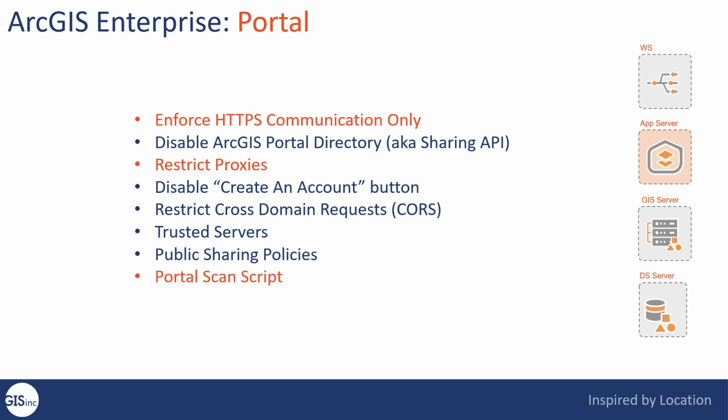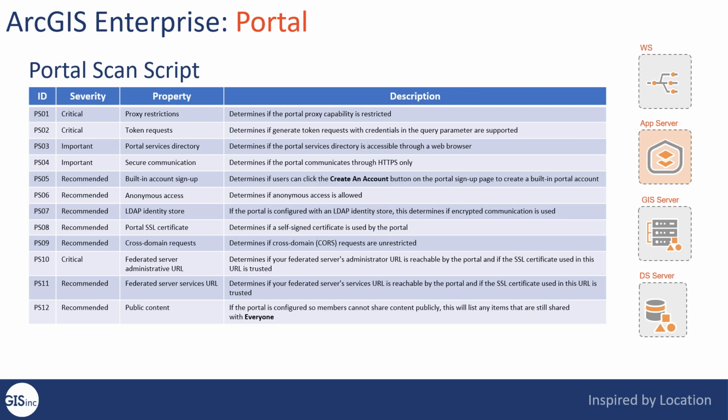And then obviously, we also provide a similar script for scanning your Portal implementations, and also don't forget that security advisory tool. So the differences between that script are here for Portal. There's things that are important here that you might want to consider. Things like, how am I managing my identity store when I'm creating users and accounts? Am I using built-in? Am I using some kind of LDAP identity store? Am I using anonymous access? Am I using self-signed certificates? Am I using token-based? Again, all these elements to help further secure your environment.